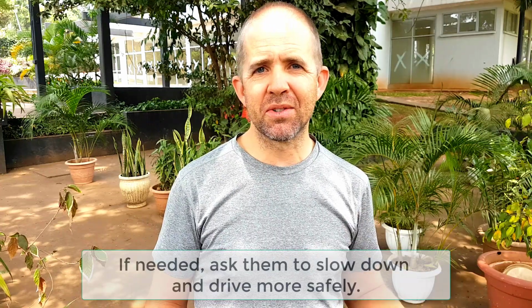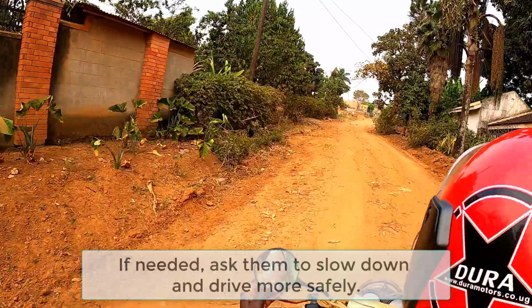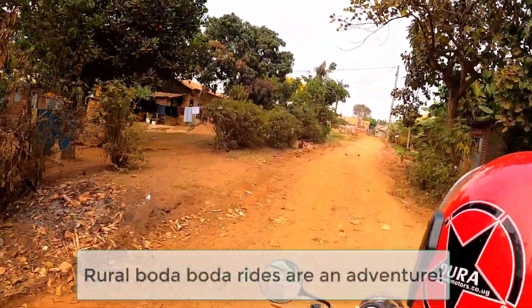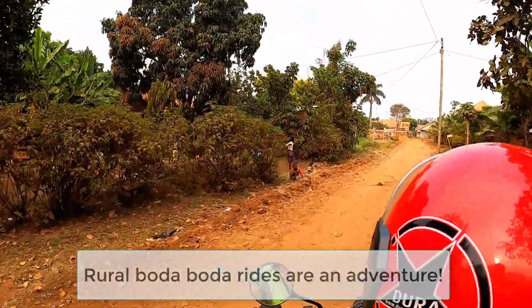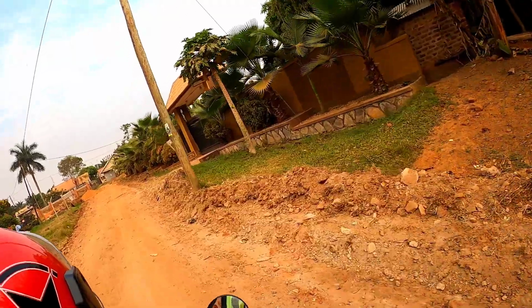If you feel the person's going too quickly, ask them to slow down. Be polite. You can maybe do a hand motion if you want them to slow down a bit. Maybe they think you're in a rush and they're really trying to impress you. So if you feel that they're going just too quickly, tell them to slow down. Or if they're going through a traffic light, ask them to stop at the traffic lights. It's your safety, so be proactive about it.